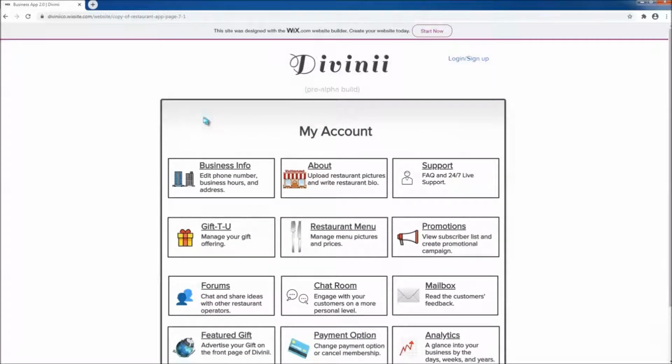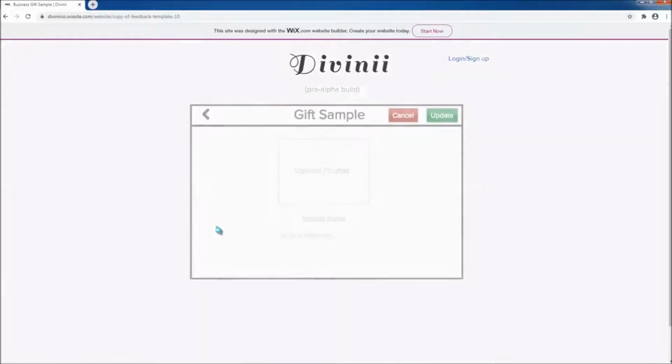Clicking on Gift to You allows you to upload a picture of your gift offering. You can give your gift a name and write a short message to accompany your gift. This gifting concept is what makes Divinii unique among other restaurant aggregators. By offering your customers a little something unique to munch on, you are demonstrating a gesture of hospitality. This gesture makes your customers feel welcomed and makes them feel special. You're inviting them into your restaurant for a special experience with your own personal gift.